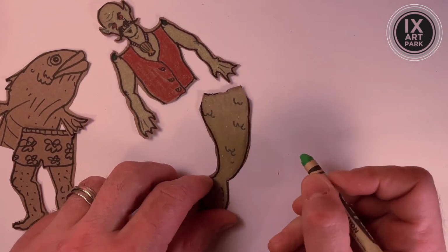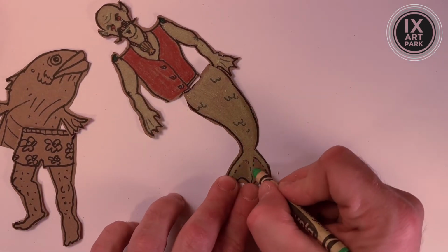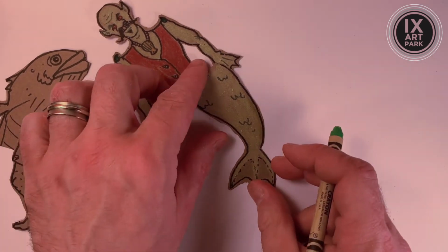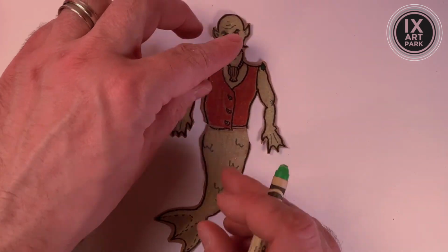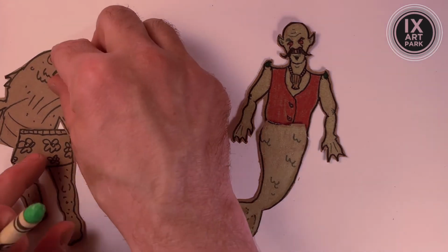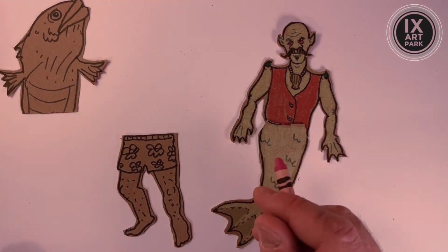I'm going to do a little extra green on this side. I'm going to hit the middle of his flippers with some of this green. Barely even noticeable, but you know, it gets in there. It's a look, and there we go. Gil is good to go, both of his parts, and we'll do a quick speed coloring of Ted Fishman here. I will try to get through Ted Fishman rather quickly. Let's start with his shorts.